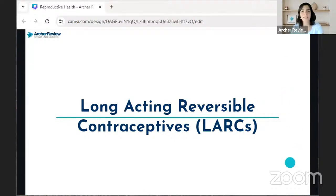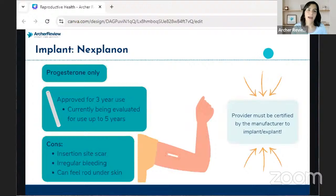Okay, now let's get into our long-acting reversible contraceptives, or LARCs. We're going to talk about IUDs and implants. The first one we're going to talk about is the most commonly known, Nexplanon. This is an implant, also progesterone only. It's a slow release of that progesterone. It's a tiny thin rod about the size of a matchstick. It's approved for about 3 years, but they're evaluating it to see if they can keep it in for 5 years and maintain efficacy.